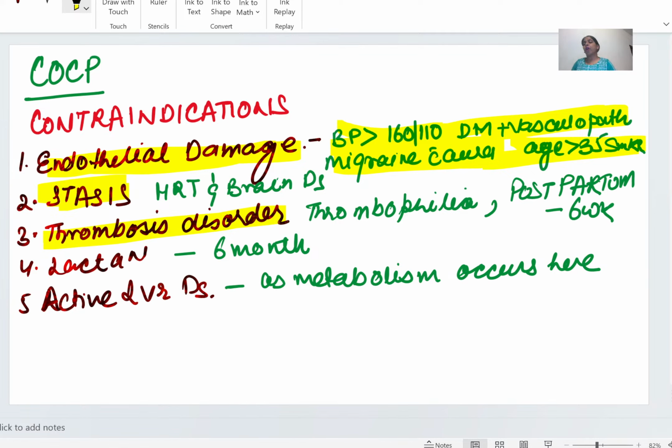Thrombosis disorder. Of course, if thrombosis is already there and estrogen increases the coagulation, there will be a problem. So in thrombophilia patients, you are never going to give combined oral contraceptive pills. And in the postpartum phase, everybody knows that pregnancy is a hypercoagulable state, right? It takes 6 weeks for the coagulation factors to get normal. So in the postpartum phase, you are not going to give combined oral contraceptive pills for 6 weeks because the coagulation factors are already high.